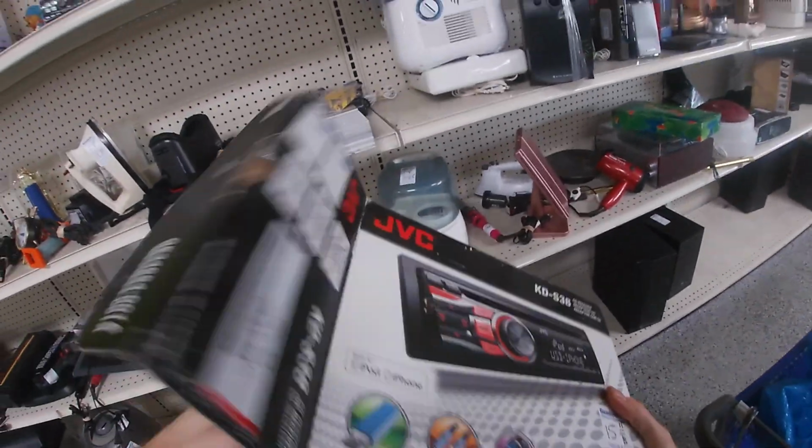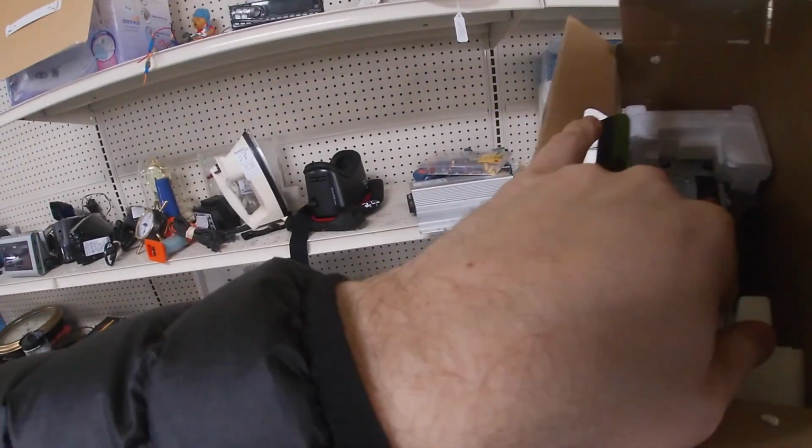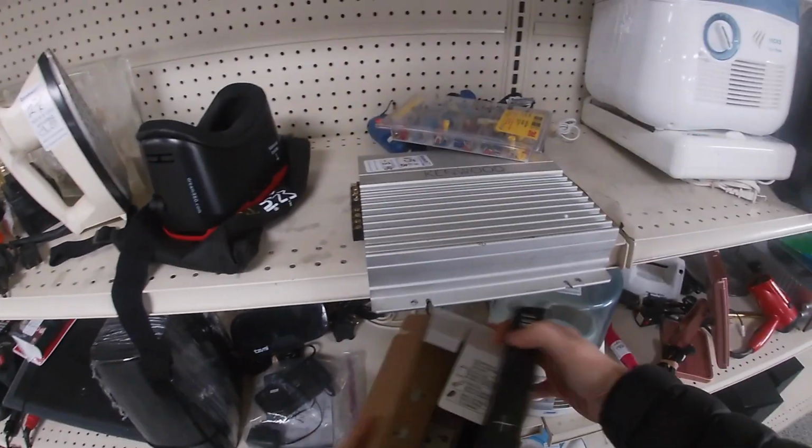This was a JVC receiver for a car. Pulled it out and took a look at it to make sure it was intact. Did some comp research. Wasn't worth picking up. They only sold for around 25 bucks used. Left it behind.